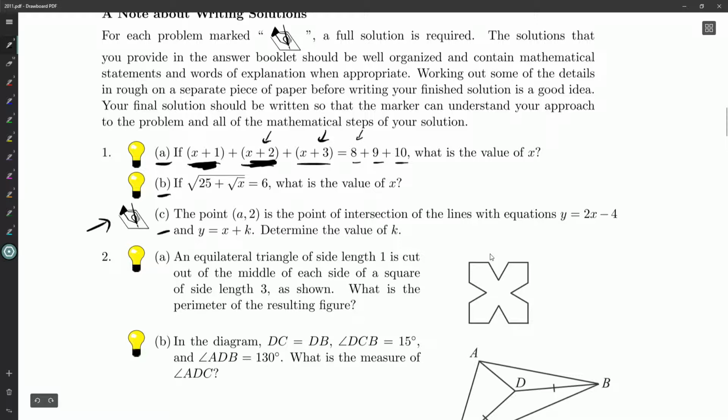How do you go from 8 to 9? Well, 9 is 1 more than 8, and 10 is 1 more than 9. So they're sort of trying to say that x plus 3 is 10, and x plus 2 is 9, and x plus 1 is 8. And if all that's true, you might be able to just see x is going to be 7.